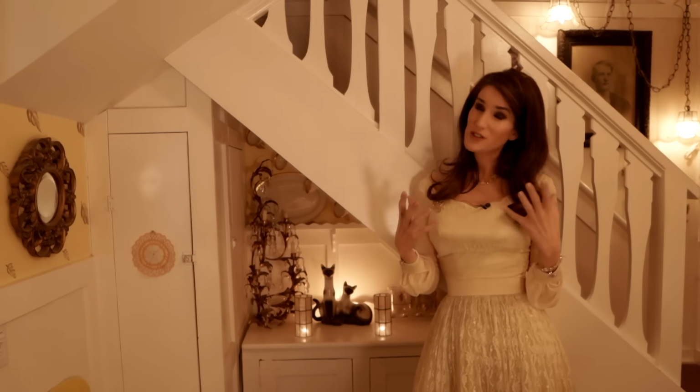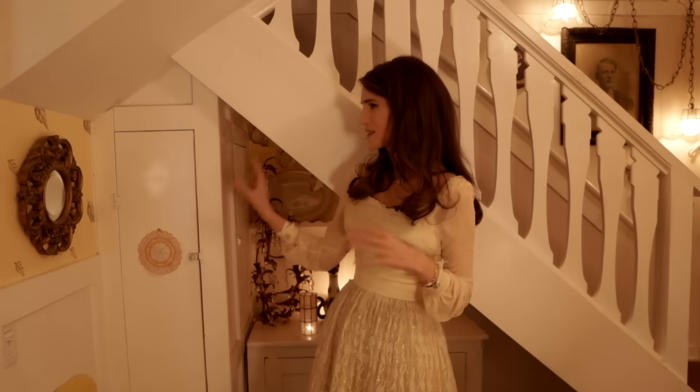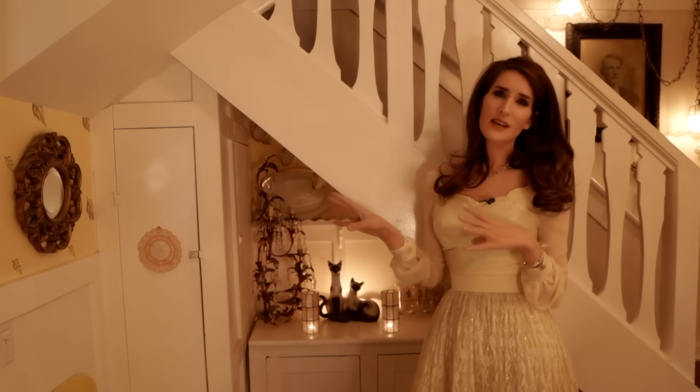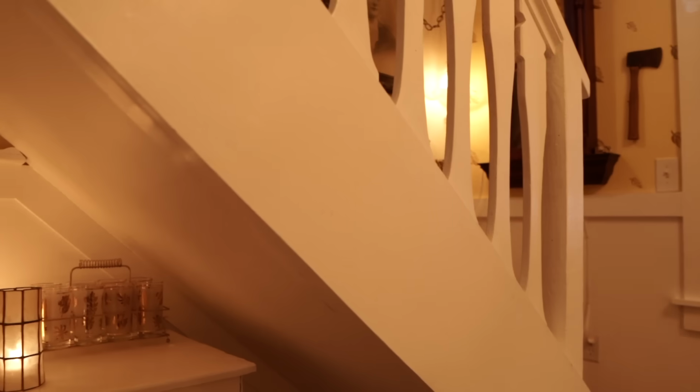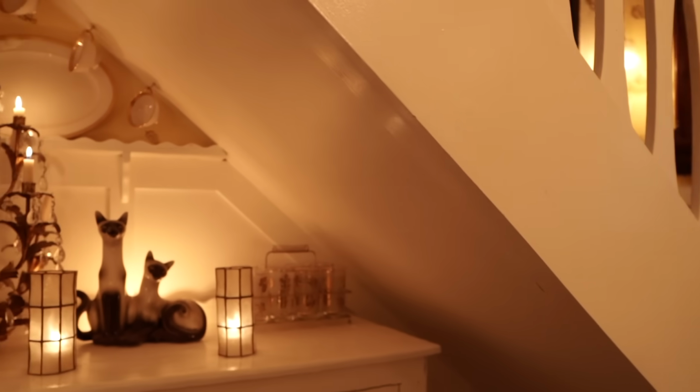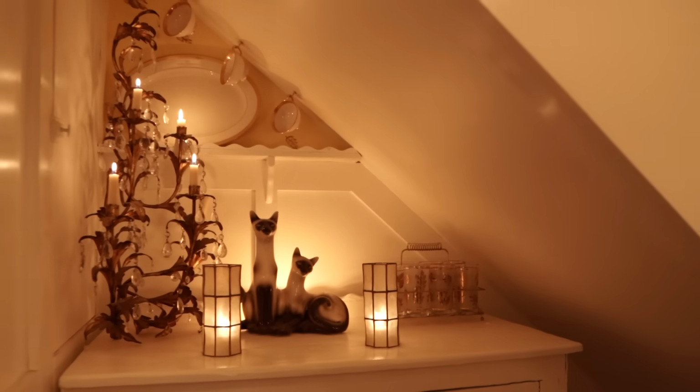This house has a lot of my firsts in it. So I think this was the first cabinet sort of thing that I ever built. And it's held up really well. So I'm so pleased with it. And then I've got all this fun little decorative stuff next to it.